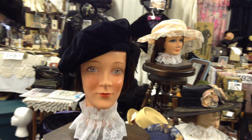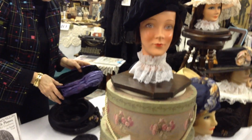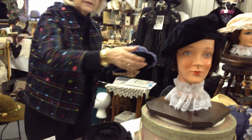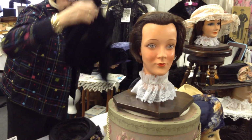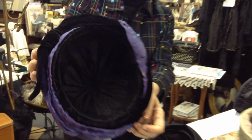Okay, berets weren't the only thing. They also liked to have the turban look. The turban look was very, very popular. So let's take her beret off right away, and we'll go with the turban look, gathered in the center lining.